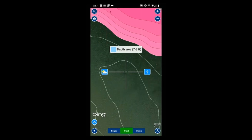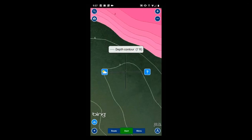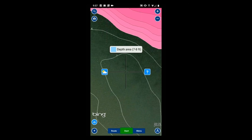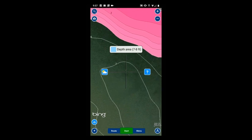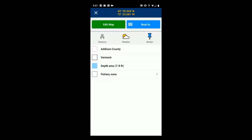So what I'm going to do is I'm going to bring up the cursor right here. So you see if you tap the screen, it brings up a cursor. Then you can slide the screen around to wherever you want. So I like this weed mass right here. I'm going to tap on that weed mass, and then I'm going to tap on this question mark. Now it's going to give me some different options here. It's going to say edit the map or boat to. If I wanted to go to that spot, I could just go to that spot right now by clicking boat to, and it'll take me from wherever I am and draw me a line to get to that spot.